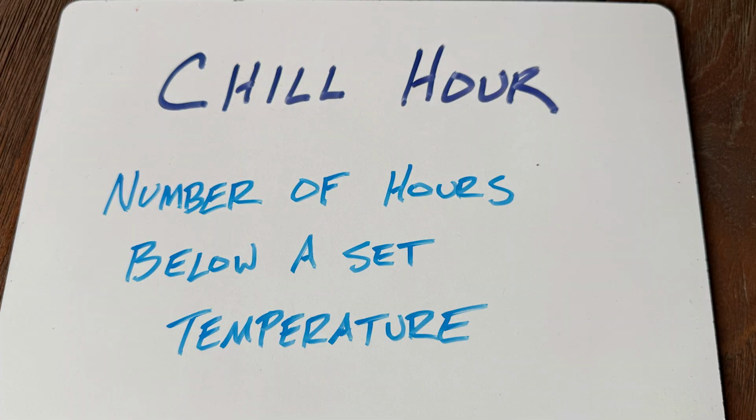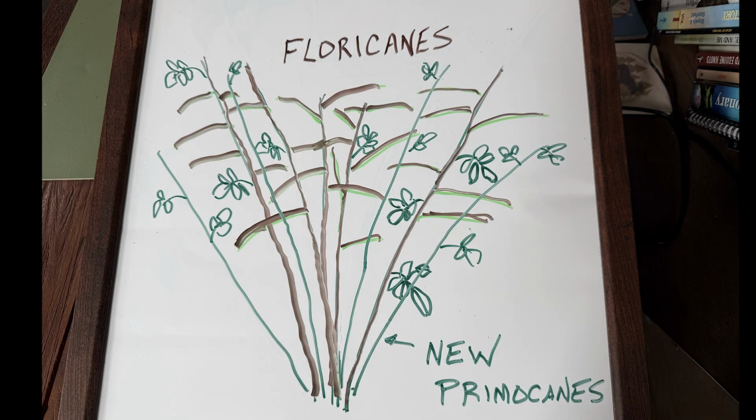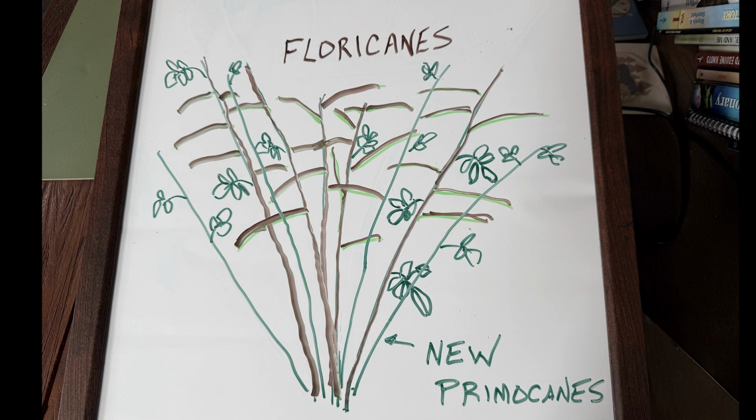How much time is cold enough is called chill hours, and the amount of chill hours needed varies by variety. Coming out of dormancy, the primocanes are now called floricanes, and they will produce fruit this year and this year only. So every year, the plant produces a new round of primocanes, which must be pruned and topped. After the floricanes bear fruit, they die off. Dead floricanes can attract disease, insects, and fungus, so all of the dead floricanes are cut away and removed from the blackberry patch. This year's primocanes will be next year's floricanes, and the cycle continues.